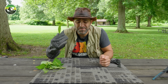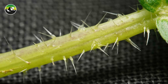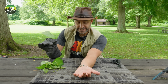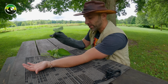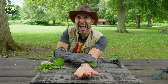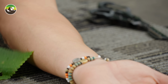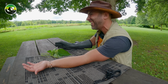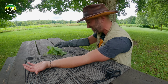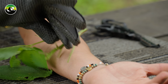I'm Coyote Peterson, and I'm about to enter the nettle zone with the Stinging Nettle. Here we go. 1, 2, 3. Oh gosh, I can definitely feel that already. Oh yeah, it is bad. Oh, it happens in a hurry too. All right, let me try the stem. Ah, jeez, that burns.